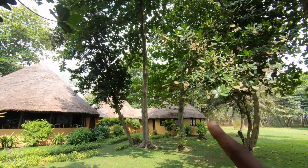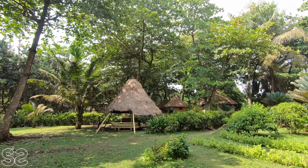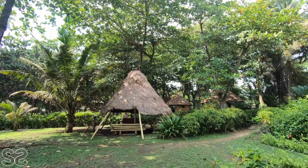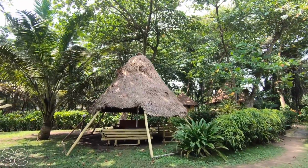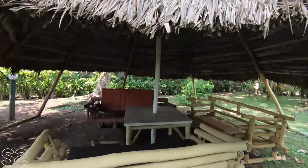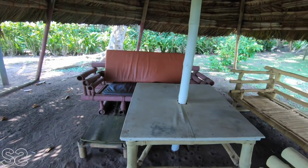So that's the conference hall and that's the restaurant, and so let's go see the restaurant. I like the fact that they always have this sitting area, like a tent. This is a perfect place to read a book, to think about your life, have a good time with your family and friends. And so yeah, this is how inside looks like, and it's a perfect place to play games with your friends too.